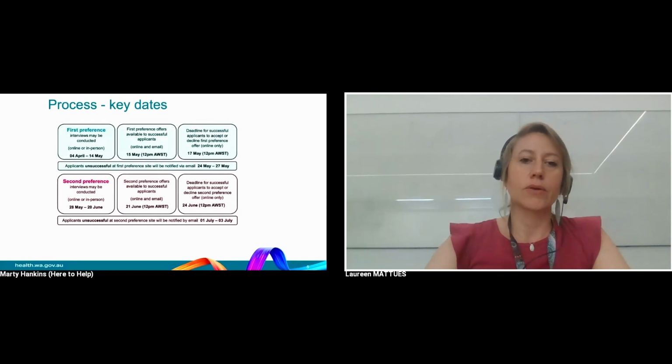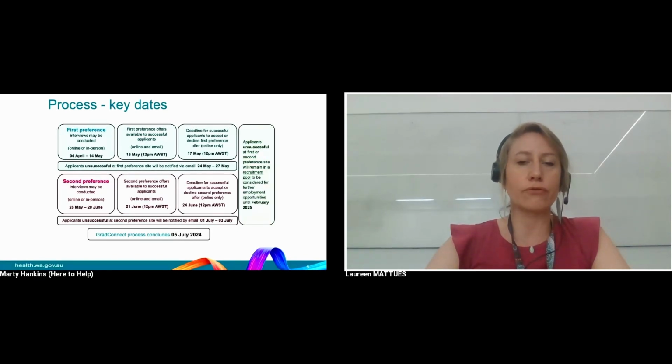Unsuccessful applicants at their second preference sites will be notified from the 1st of July to the 3rd of July. The process closes on the 5th of July 2024. Applicants that have been unsuccessful but meet the eligibility criteria will be left in a pool of remaining applicants where sites can look at your application and make offers to you until February 2025. You will remain in a pool of suitable remaining applicants.